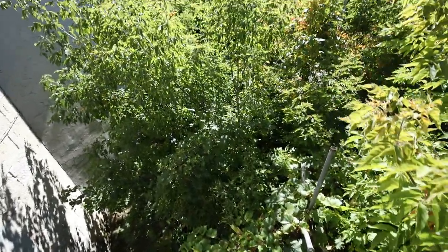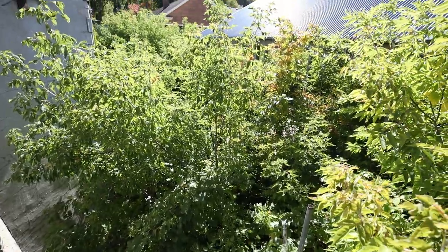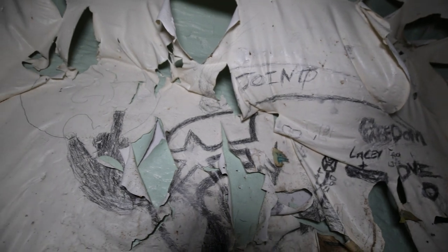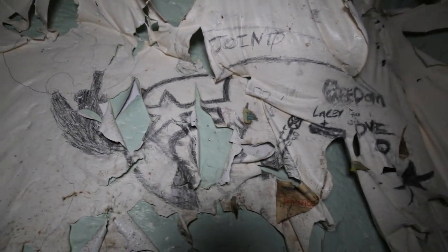As you can see, it's pretty overgrown. But because the paint's all peeling off, we're actually losing all this artwork from the inmates. Master of Puppets, Metallica. Jeez, what a terrible band.